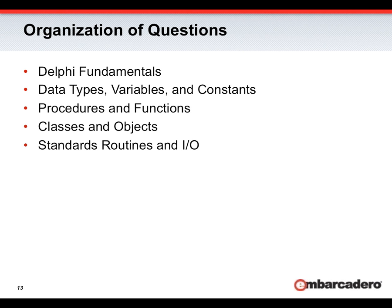The other section we have here is the standard routines. If you are familiar with it in your daily programming, you have probably worked with text files, so you use some of the standard routines, the IO routines in the VCL and the RTL. So you will probably be fine on this section, but I definitely recommend you review how you manipulate text files and also how you manipulate directories, because there is a new unit in Delphi, IOUtils, that comes with a lot of new functions that allow you to manipulate directories, files, and so on.